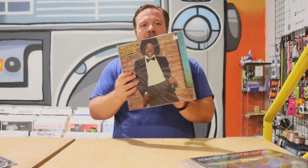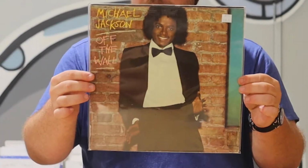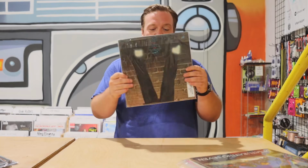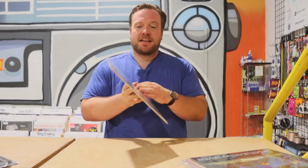Michael Jackson's Off the Wall for $19. This is an old copy in very good condition. And he's got shiny socks on. Gotta get me some of those.